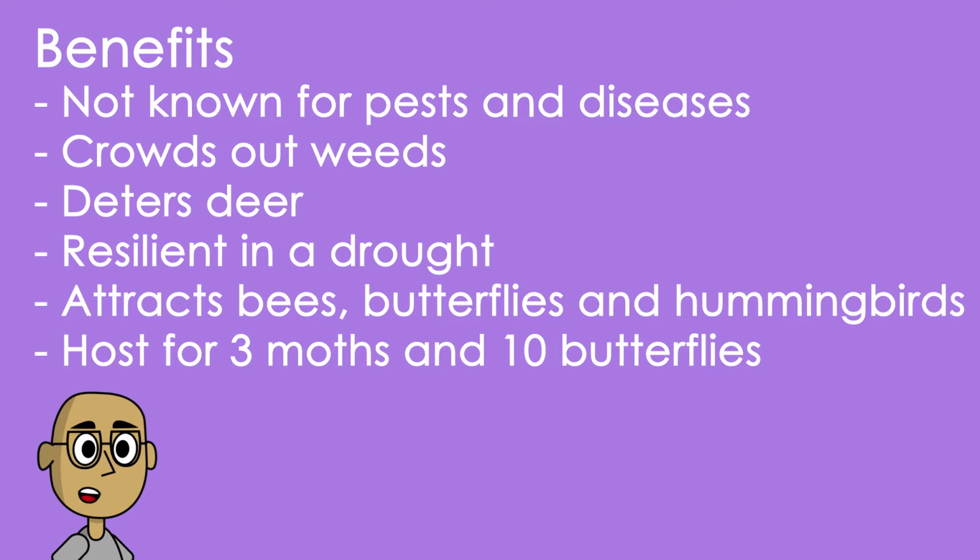Penstemon is not known for pests and diseases. It crowds out weeds, deters deer, is resilient in a drought, attracts bees, butterflies, and hummingbirds, and is a host for 3 different moths and 10 different species of butterflies in my area. This checks all the boxes, not to mention its beautiful flowers.